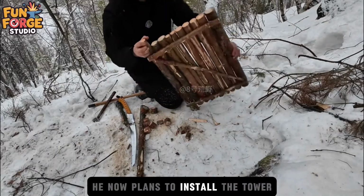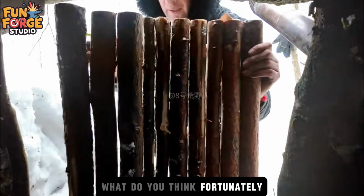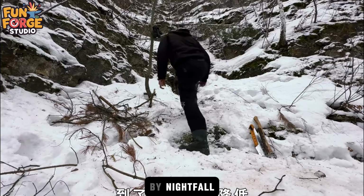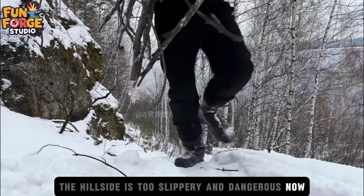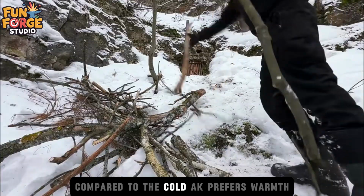He now plans to install the door, but is unsure if the dimensions are appropriate. What do you think? Fortunately, the size is neither too large nor too small, just right. At this moment, the slope is very steep, and the snowy ground is sticky. By nightfall, the temperature drops, and a layer of frost forms, so it's essential to gather all the needed firewood now. The hillside is too slippery and dangerous now, but without enough firewood, it will be hard to get through the night. Compared to the cold, Ak prefers warmth.